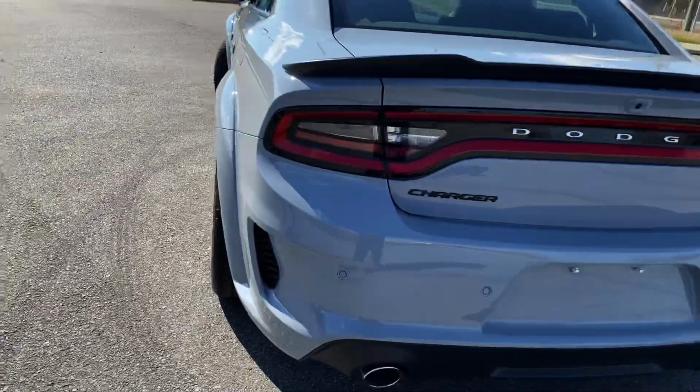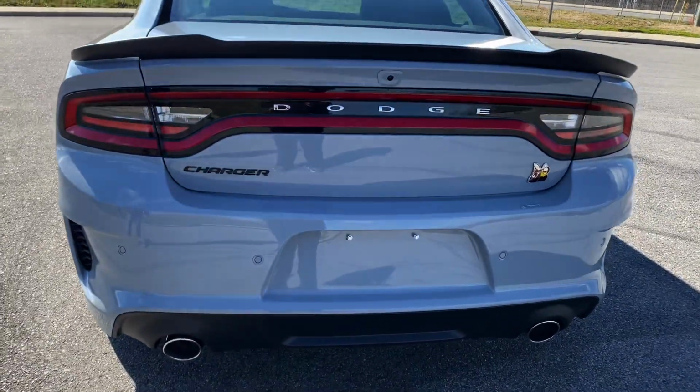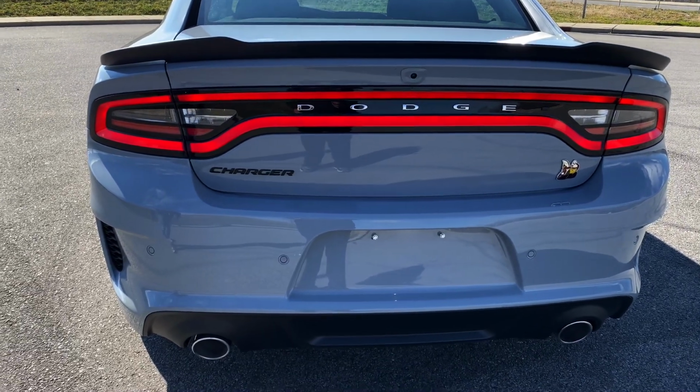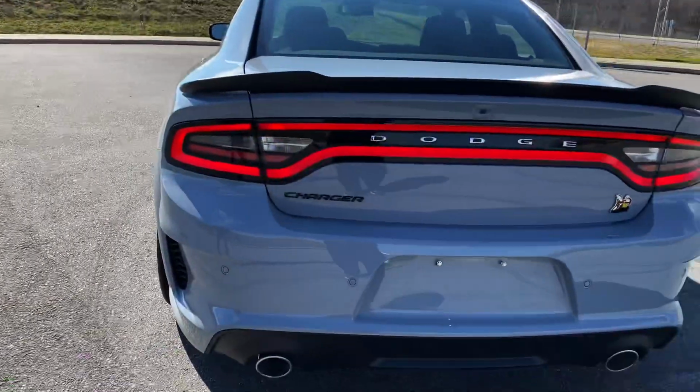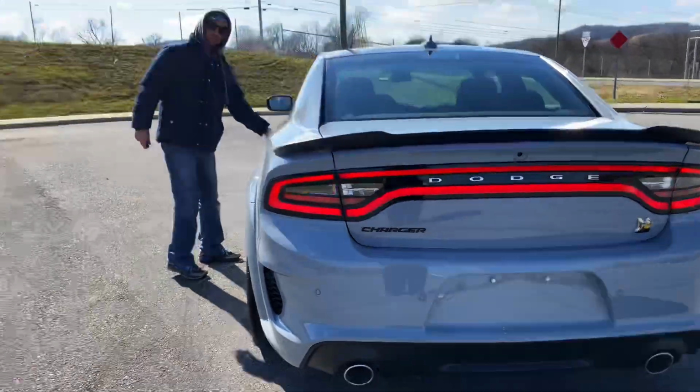All right, we've got to lock the door and press it twice. Yeah. Yes, sir. That sounded good. I'm into it. I like it. Climb on in there and give us a couple good revs, and then I will make my way into the interior, hopefully.